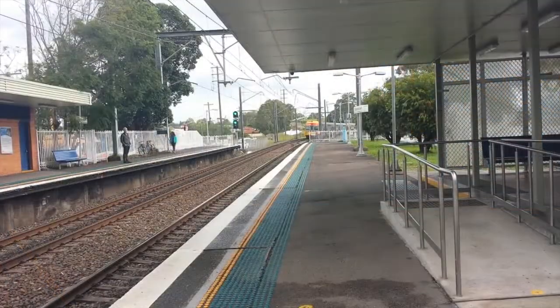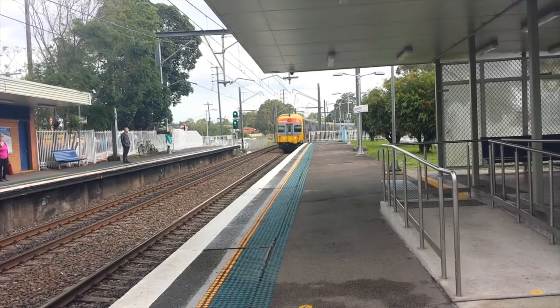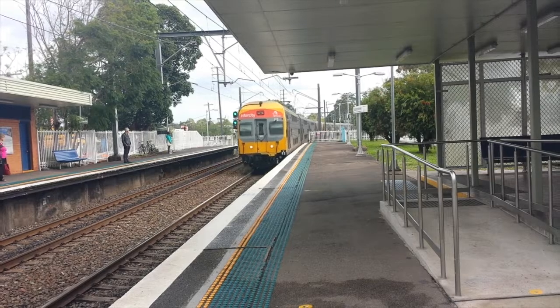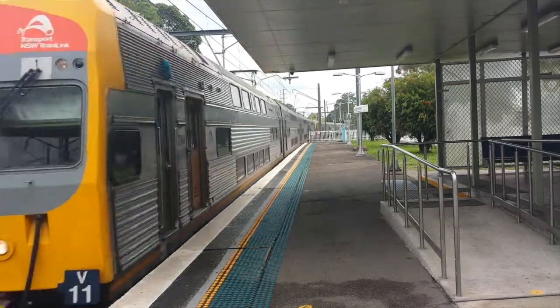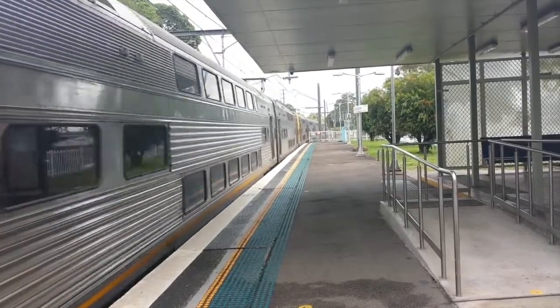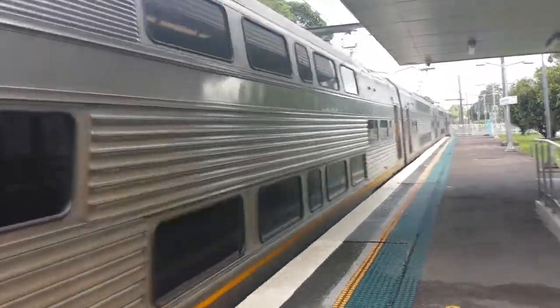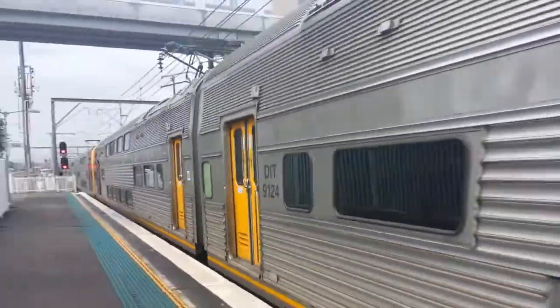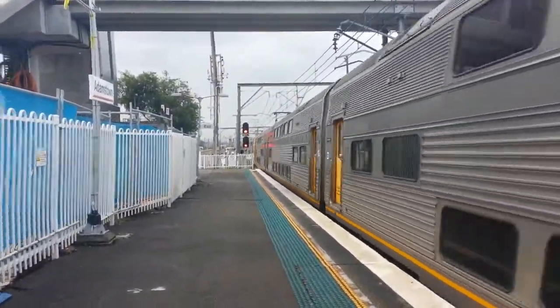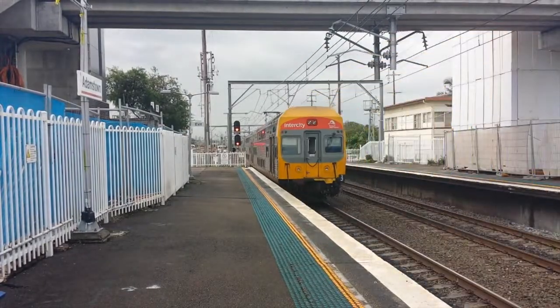We have a V-set slowly passing. This level crossing's been going on for a little while. V11 leading half. Trailing half is V3. Next stop to this service should be Broadmeadow.